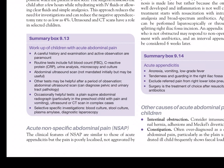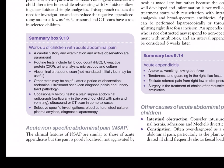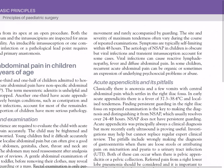Acute non-specific abdominal pain. The clinical features of non-specific abdominal pain are similar to those of acute appendicitis, but the pain is poorly localized, not aggravated by movement and rarely accompanied by guarding. The site and severity of maximum tenderness often vary during the course of repeated examinations. Symptoms are typically self-limiting within 48 hours.